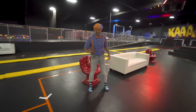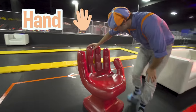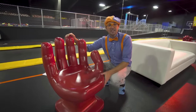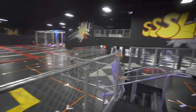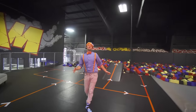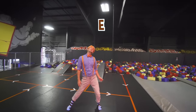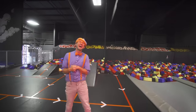Hey! Look at this! This looks like a hand. Yeah, hand. Hand also starts with the letter H. This has been so much fun learning all of these letters with you. Hey, let's recap so far. So far, we have learned A, B, C, D, E, F, G, and H. Okay, what's the next letter?